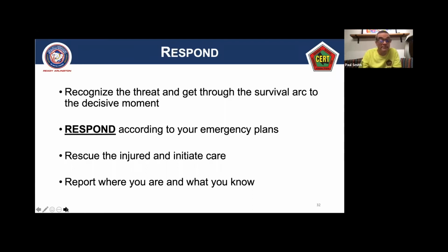In a building, again, it could be looking for the exits. It could be, if I see smoke or fire over there, then I'm going out on this other side, something like that. A simple plan can make all the difference.